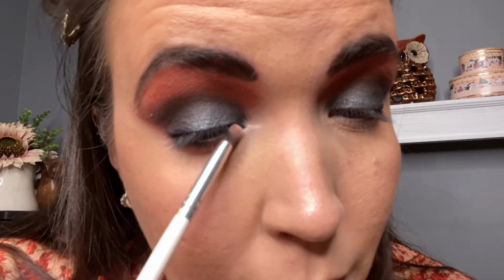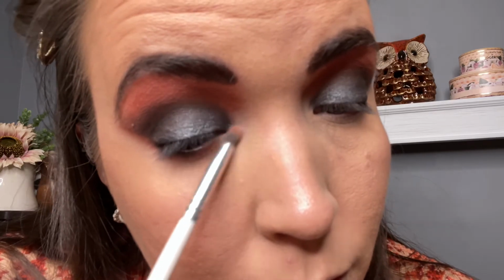All right, now I'm gonna take another little pencil brush and go into that white shimmery shade, which was Spores. I'm really gonna tap that off because this one I feel like is a little bit dustier. And I'm gonna pop this right on the inner corner. I'm gonna get a little bit more and put that right on this inner third over here. All right, I'm gonna go ahead and catch up the other eye.